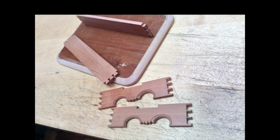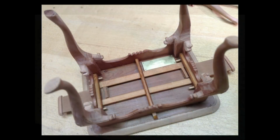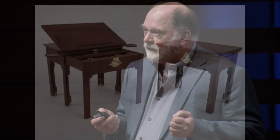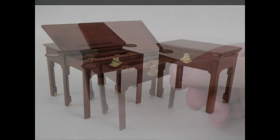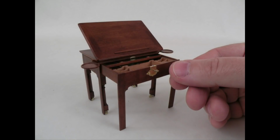But not only do I capture the grain of the wood, I also go to great lengths to capture the tool marks left by the original maker. And again, everything works. Here's an English architect's desk. You turn the little key and unlock the drawer. You pull it out, you slide the desk back.